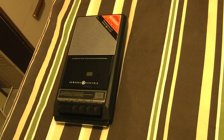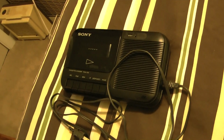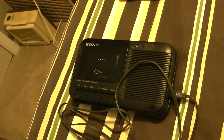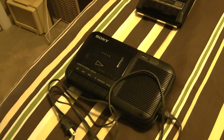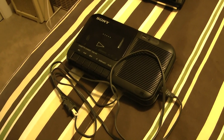So far in this series, we've covered my very first tape recorder, the General Electric. The second tape recorder I had was the Sony TCM-818. The tape recorder I wish I had during that time frame, that Bell & Howell 3191A. But this becomes a very, very special episode right now.